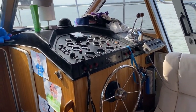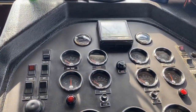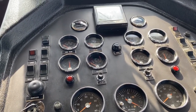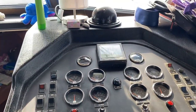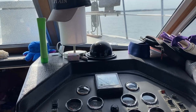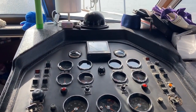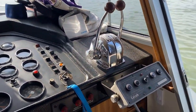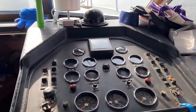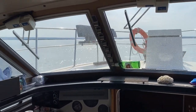And then you've got an internal helm, the lower helm as I call it, with all the instruments that you have upstairs in the upper helm, the semi flybridge as I call it. There's no navigational stuff in here in terms of a chart plotter, purely because I tend to do all my navigating and main operations from upstairs. But you've got everything you want. You've got a wander lead which you can plug in outside and control the boat on a nice day and sit out and enjoy the sunshine.